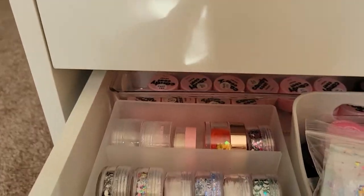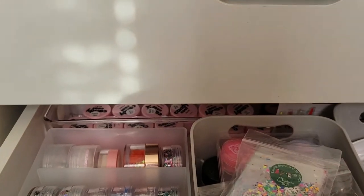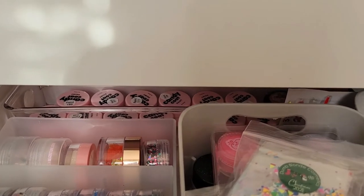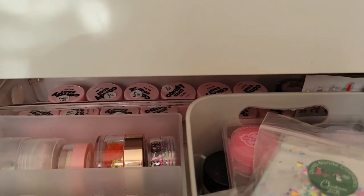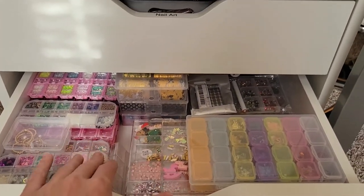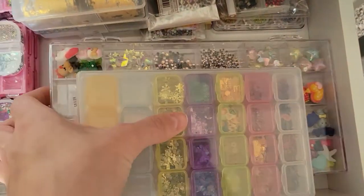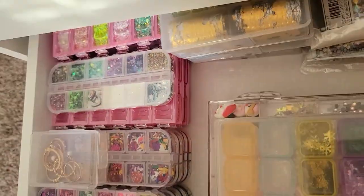And behind there, which is really annoying because I can't open the drawer all the way, I literally have to take all these out to get to those, but I don't use them as much. I might put them in a different spot just because I don't like having to take out all three of these to get to that one back there. But back there, I just keep all my nail art pots, paint pots, more nail art, just a bunch of nail art, you guys. Glitters, charms. This is where I store them all. Just keep them all stacked nice and neat.